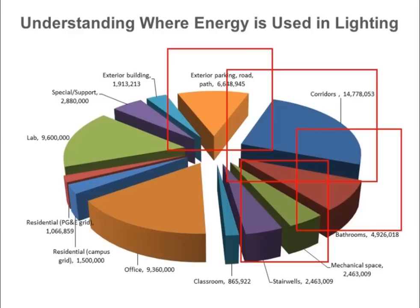These kinds of energy use profiles are very useful for developing and targeting efficiency opportunities. What I'm showing in this pie diagram, if you look, there's exterior building, exterior parking, pathway, corridors, bathrooms, mechanical spaces, stairwells, and about half of the lighting energy use pie for a typical institutional building is ideally set up for using bi-level, vacancy, occupancy, adaptive lighting principles. So it's really an ideal opportunity for using these kinds of sensor control approaches. I use these energy maps to help guide a lot of our retrofit programs.